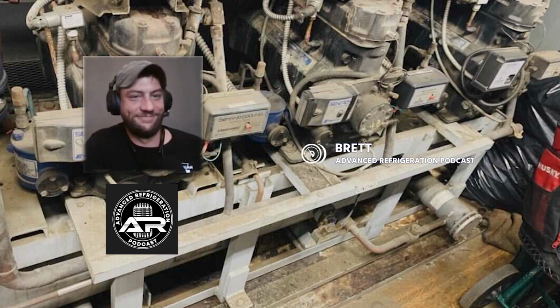Years ago, it's the fin spacing that really does it. The meat cases used to be about maybe 1.5 inches from fin to fin, and then they got a little bit smaller. Where the TD was originally, let's just say 15, the fin spacing then got less, and they're like, oh, we can get a 10 degree TD out of it, so we can raise our saturated suction.